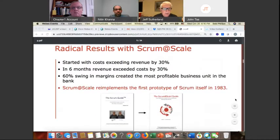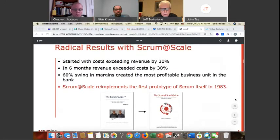The effect of that was we started with cost exceeding revenue by 30%, and within 6 months, revenue was exceeding cost by 30%. It became the most profitable business unit in the bank.